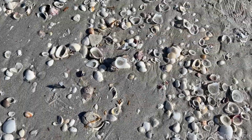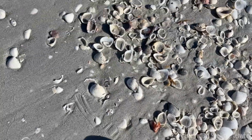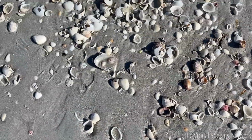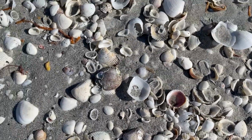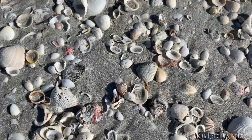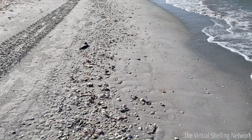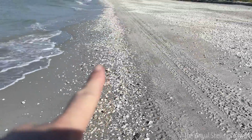What else we've got right along here? Lots of these big, beautiful scallops here. Look how pretty, with a little barnacle on it. Down so you guys can see too, a little bit lower. Guys, sometimes here you'll see there's not a whole lot of shells, and then as you come down this way we'll start to see some more.